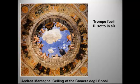A couple of terms, and I don't think these were included in the slides that were handed out to you, but you need to know them. Trompe l'oeil is just French for fool the eye, and we'll see more of this painting technique as we continue through the course. Di sotto in su simply means from below looking upwards, and it was a favorite painting technique of Andrea Mantegna.